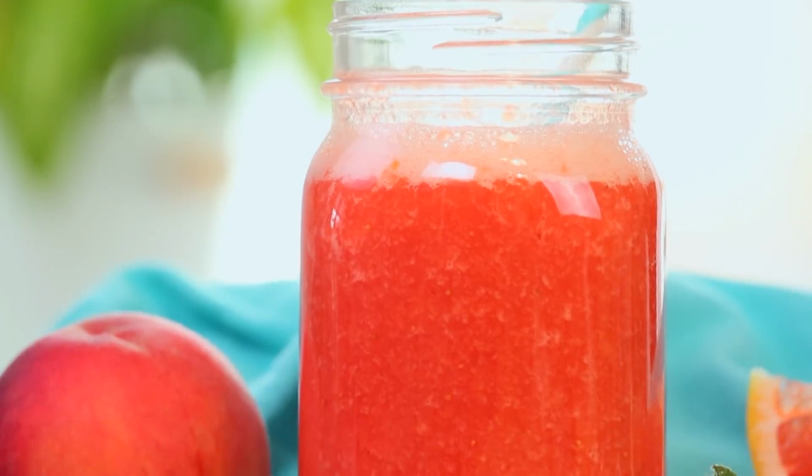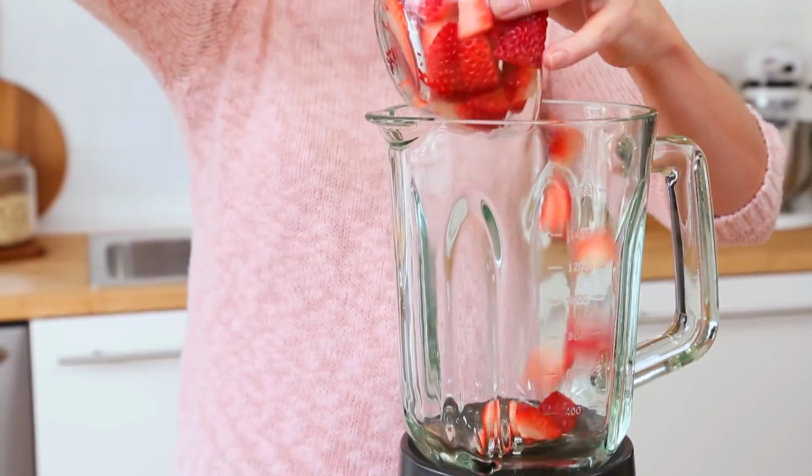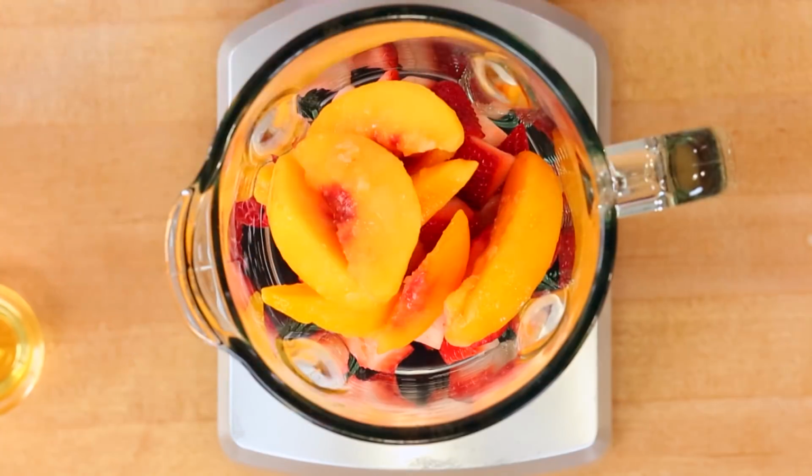How pretty is the color in this guy? It all starts with my blender, of course, as all smoothies do. Into the blender, I am going to add some strawberries, some peaches. I always use frozen peaches because they're easy to find all year long. If you have the benefit of making this during peach season, of course, fresh is always a great option.